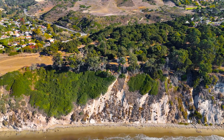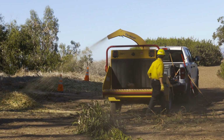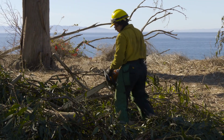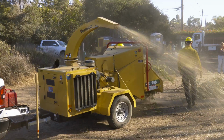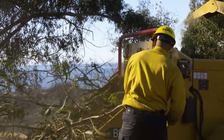So from the fire prevention standpoint, the goals of the project are to reduce the hazard that's in here, the fuel loading. So we want to manipulate the fuel loading so it's not continuous everywhere. So if a fire were to start, it would not spread fast and furious unless it had a large wind on it. So we're manipulating the continuity of the brush and the material, but also leaving some of the natives, taking out the non-natives where we can.